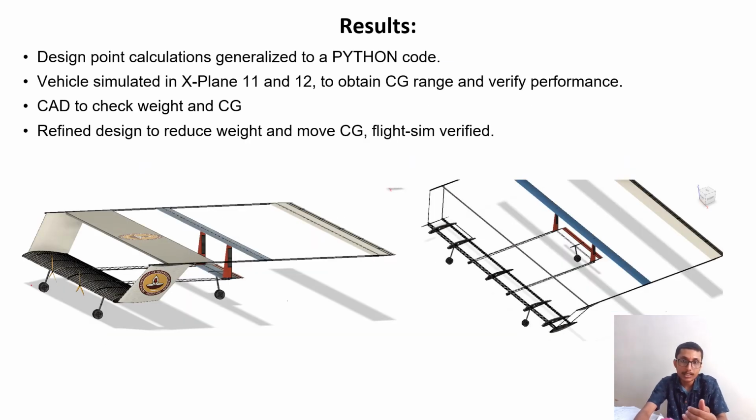Different types of results are given in the paper. In summary, design point calculations using a Python computer code gave the parameters that were used in flight simulations and validated initial assumptions regarding the performance parameters. Simulation results gave the desired range of dimensions within which the center of gravity had to be located. The computer-aided design using Autodesk Fusion 360 gave the weight and verified the center of gravity. The design was iterated until the weight and CG were in a satisfactory range.